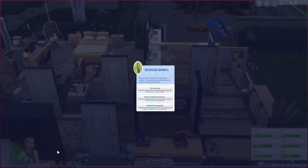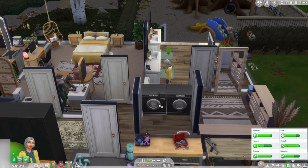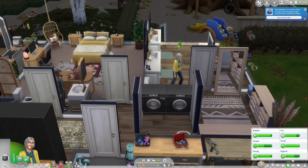We are getting Saturday is called. Oh no. Jackson about to stall, eating a sandwich. When you're hungry, you need to go. Sure. Let's go wash our laundry.